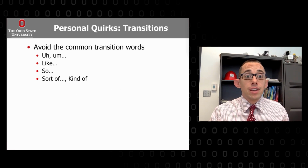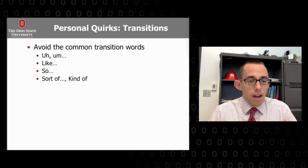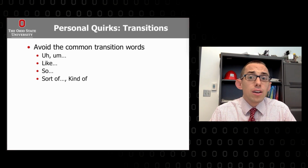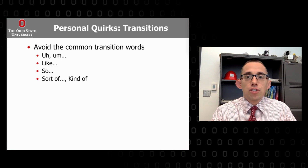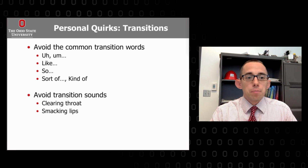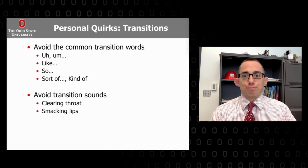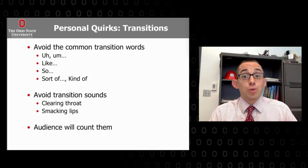Also avoid the, don't feel like you have to fill the space with these transition words. Also avoid the, type noises. Because what happens, one, it gets annoying, but if you do too many of them, audience will count.